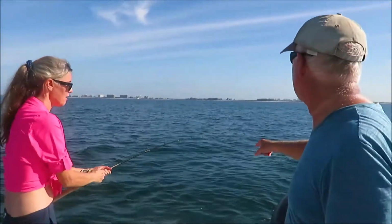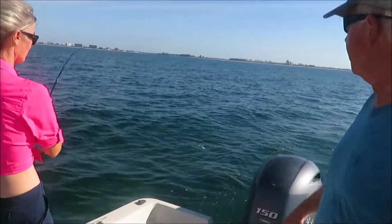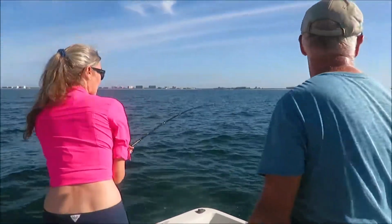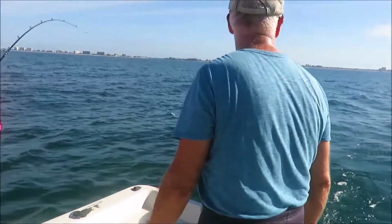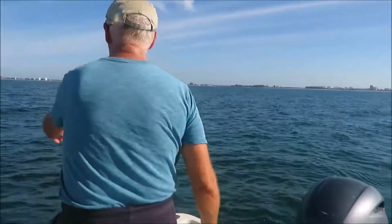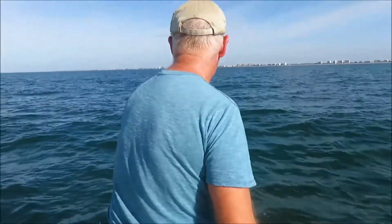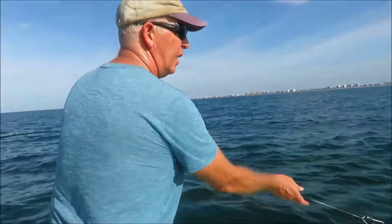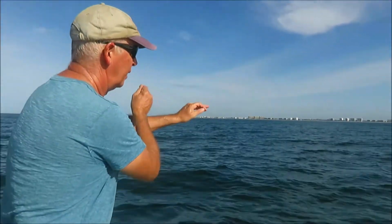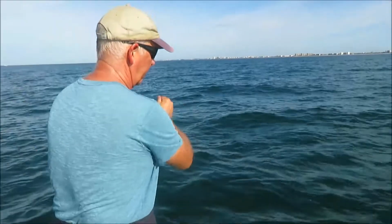What you gotta do, guys, is you gotta stop reeling when the planer gets about a foot from the rod tip, and walk down the gunwale of the boat and hand line it in the rest of the way. Nice, that's a really good one. He's a little feisty guy. This long leader's a pain, but there's just no way around it. You have to have them, or you don't get the action in the spoon you want.